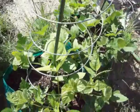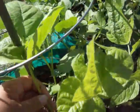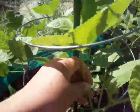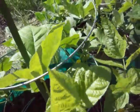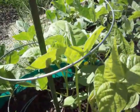And these are azukis on the outside. And this is the mung bean right here. And these are supposed to be climbers. So they're starting to outgrow the azuki beans and hopefully go up.